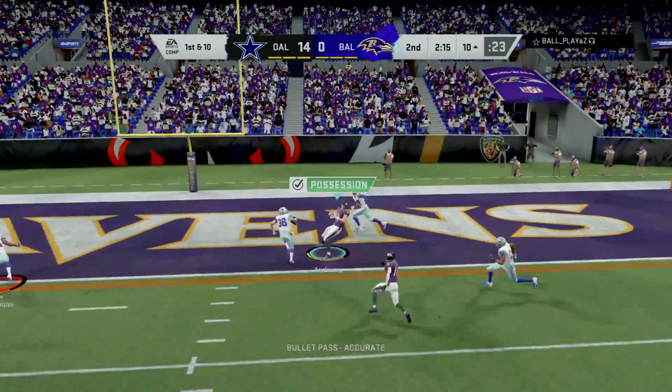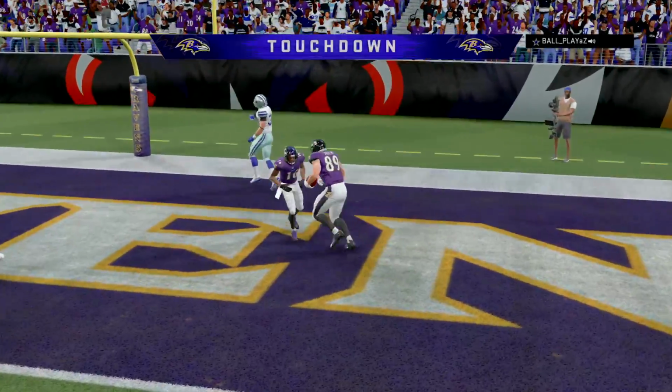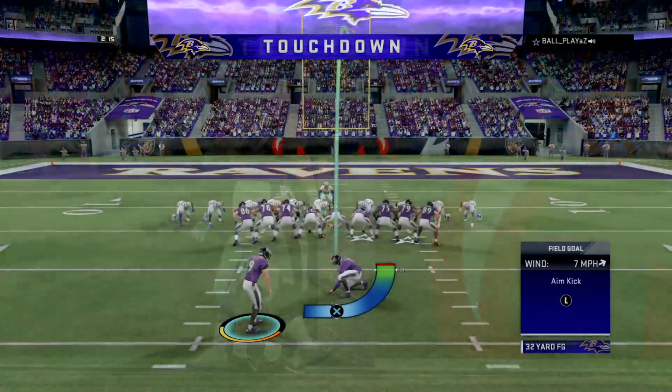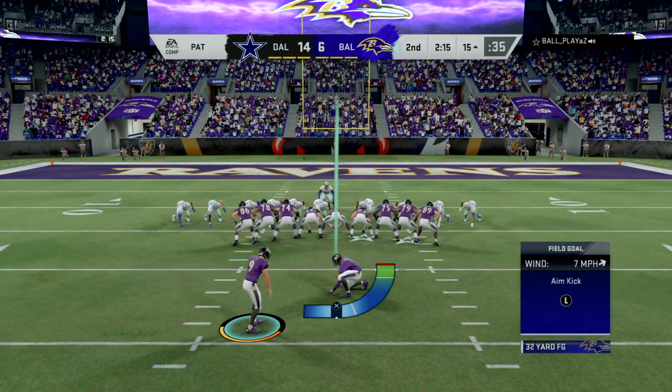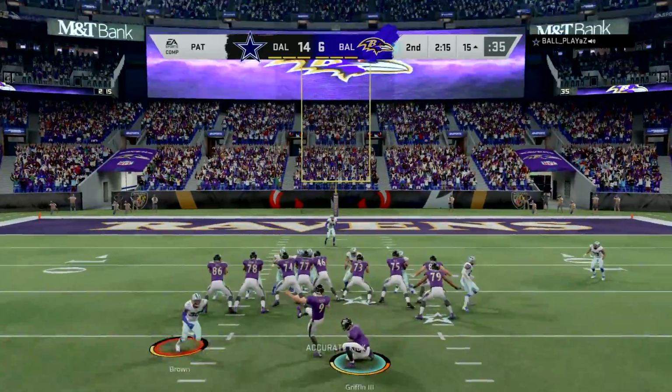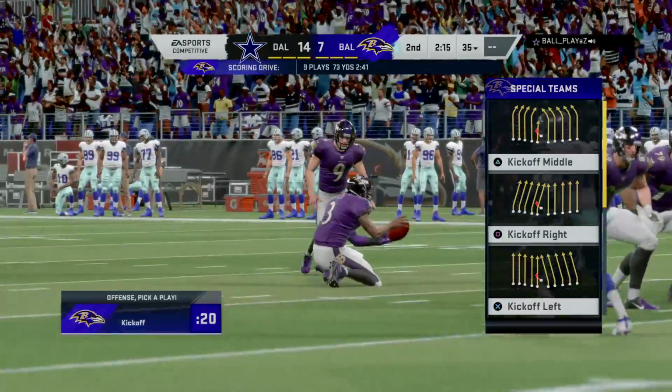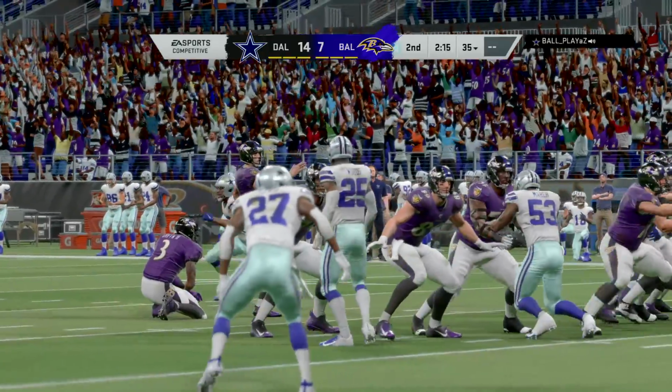On 1st and 10, it's Jackson. Got a man, it's caught for a Ravens touchdown. Mark Andrews there to make the grab as they are now on the board here in the first half. Tucker with the extra point, and that'll make our score 14-7.